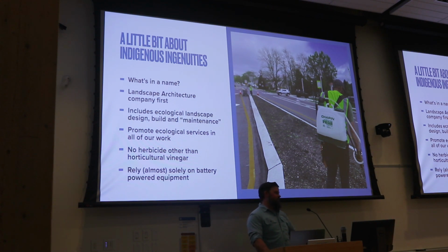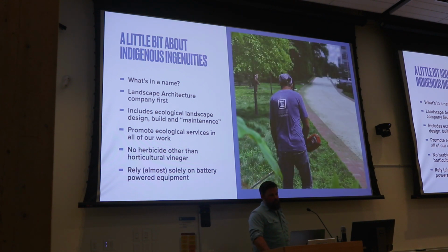So again, going back to what Jack said about our commitment to environmentalism, in the 10 years my company's been in business, we have not used any Roundup or chemical herbicides. We've only used mechanical removals and horticultural vinegar as our primary source for weed control. And then battery equipment. There's us working on a college campus using battery string trimmers, and the value to that is we're on a college campus, as obviously we are right now too. The students can be in class and we can be doing the work and not disturbing. We could be outside right now, weed whacking, and this wouldn't be disturbing this lecture.